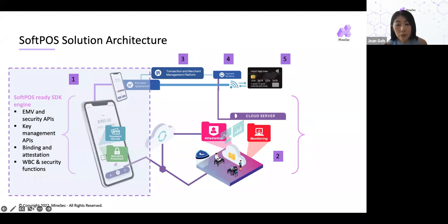This will be the function that collects and reports attestation information from the codes and application. Here, I want to emphasize that this security function is a new requirement for SoftPOS. It's not required before in the traditional POS solution. And some of you might wonder why is it so? This is because in the traditional POS solution, the POS would have gone through the secure hardware certification. But this is not possible for the SoftPOS solution that uses codes.